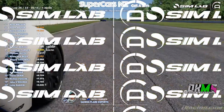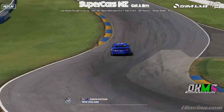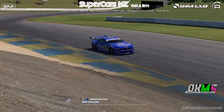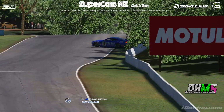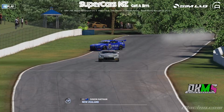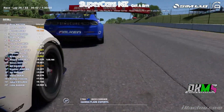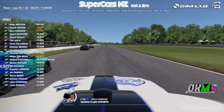Simon Nathan crashed. Let's see what happened there. Oh, just coming up over that rise, it does unsettle the car. Oh, watch your relatives, Simon. Alright, that's alive. I have to give these guys a bit of a reminder about their relatives, I think. Look at this.